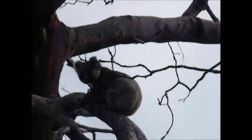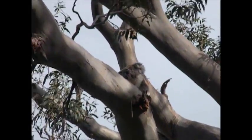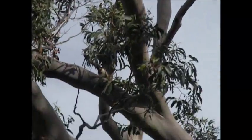We've seen like 5 koalas. Okay, so we found a koala, or another one, in a tree. Again.